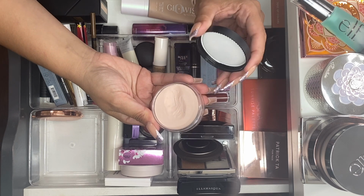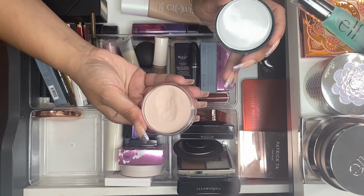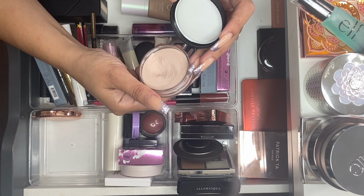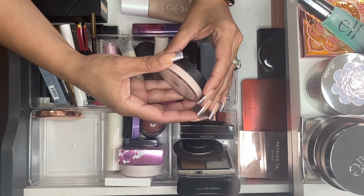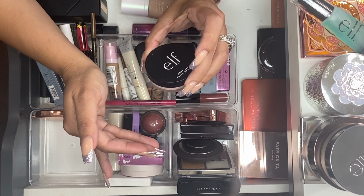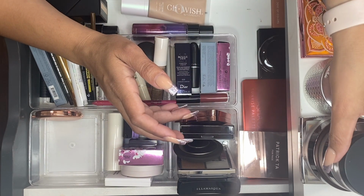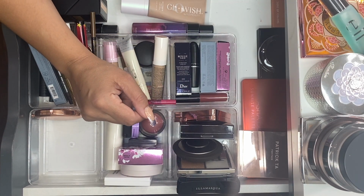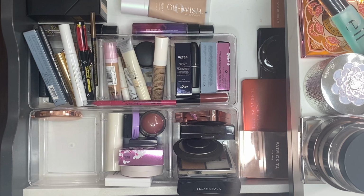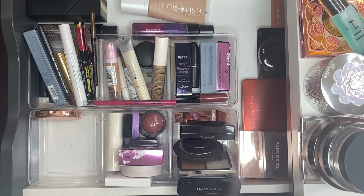I have a full size of Tatcha and I have a mini of Tatcha, so I thought about maybe decluttering this one, but I guess it's not really hurting anybody by being in the collection. So I'm going to go ahead and hold on to it. If I were to finish this one or the Tatcha, I spent a lot of money on the Tatcha. I'd rather finish that one, but this one is okay. I did use it a couple times when it was in here. It's a good primer, but comparing the two, I spent more money on that one. For primer, that was it.